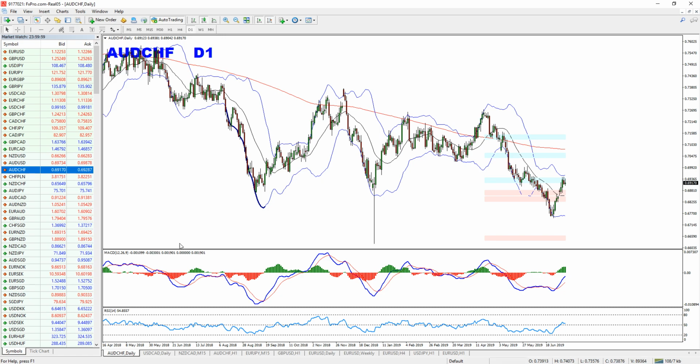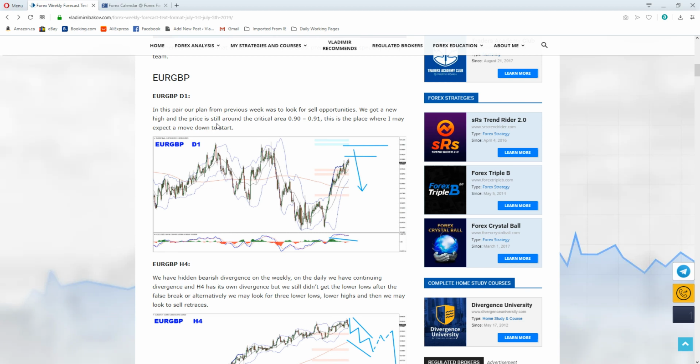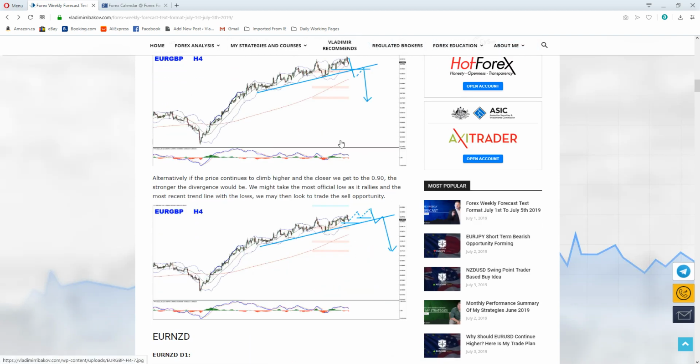So let's begin. Our first pair we have been hunting was the euro versus the pound. The critical idea we are looking at is the euro pound 0.90 0.91. That's where we would expect the sell. So we wanted to see lower highs and lower lows, retraces, and look for sell opportunities, a trendline breakout and lower lows to start looking for the sells, or a slow climb and then lower lows.